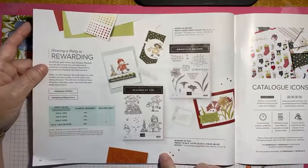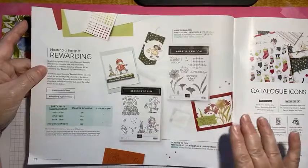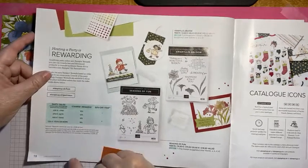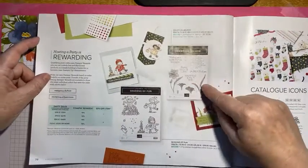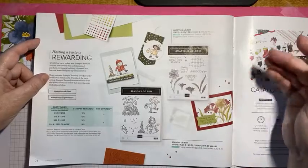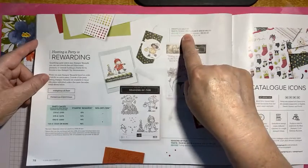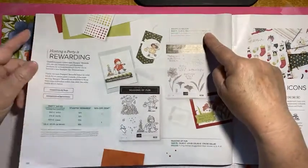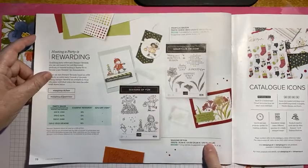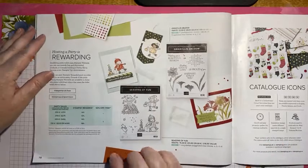So these are the 2 host stamp sets that are available in this catalogue. You can use your Stampin Rewards to purchase these. You cannot purchase them as a normal catalogue item. You have to use your Stampin Rewards. And they are a great savings because, for example, this amaryllis, hands up how many people have an amaryllis over Christmas. I know my mum usually grows, I don't know how many. It will cost you £9 in Stampin Rewards, and it's a £15 value, and then the Seasons of Fun will cost you £11 in Stampin Rewards, and normally it would have cost you £19. But as I said, you cannot purchase these; they have to be purchased with your Stampin Rewards.